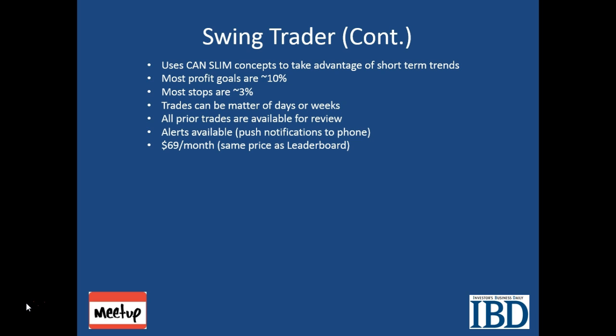And Swing Trader uses CAN-SLIM concepts in terms of screening for stocks that are showing strong fundamental and technical action. The way that Swing Trader is different than a product like Leaderboard or the traditional CAN-SLIM books is that it takes advantage of shorter term trends.